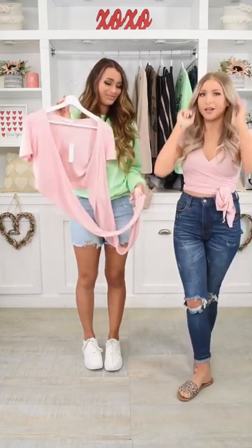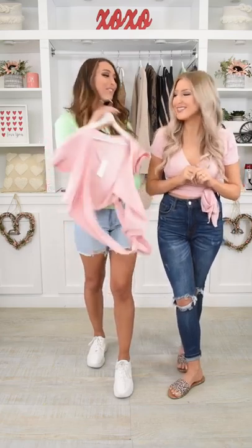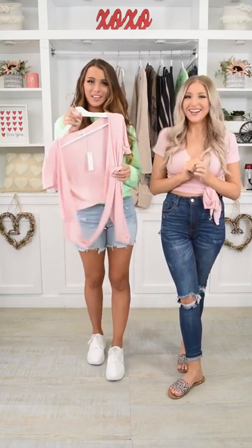Really, really adorable. I love the color too. That color pink is just so cute. I just associate you with the color pink. You're so bubbly and girly. And she put this on and she's like, I need this.